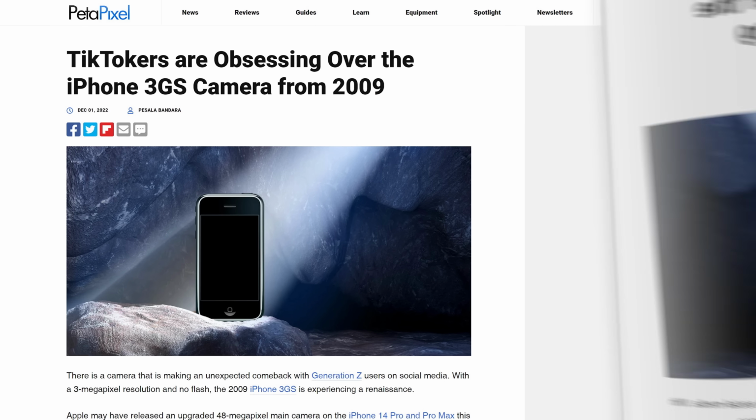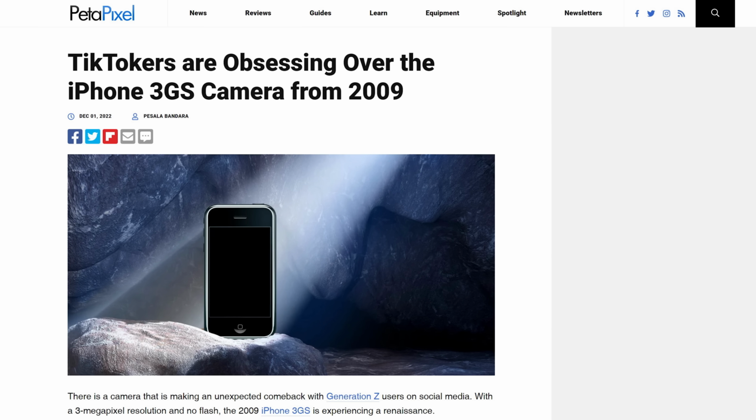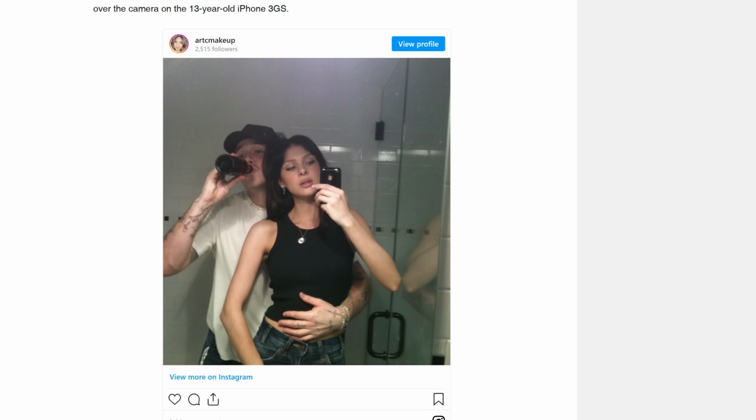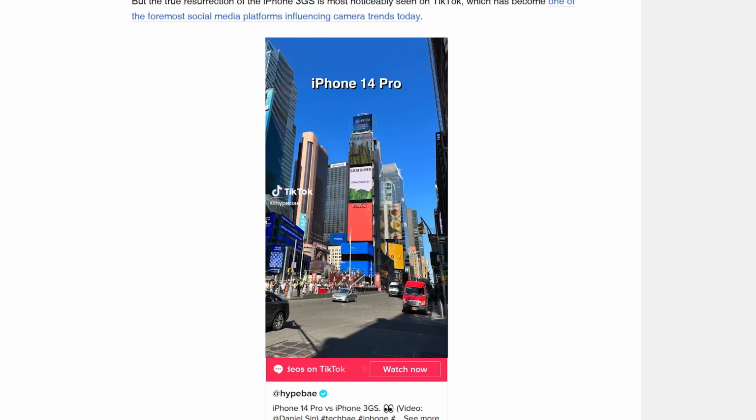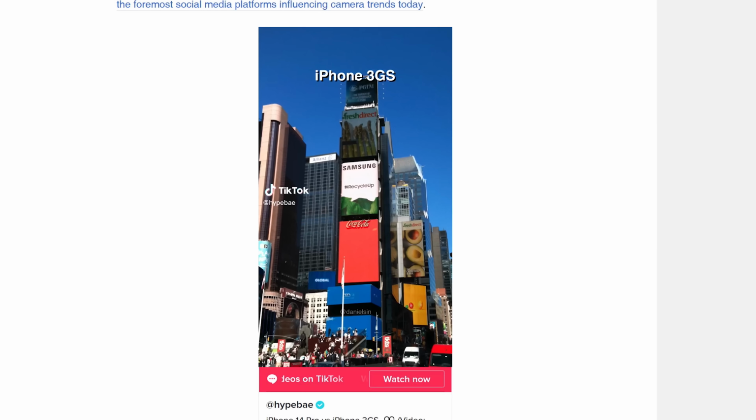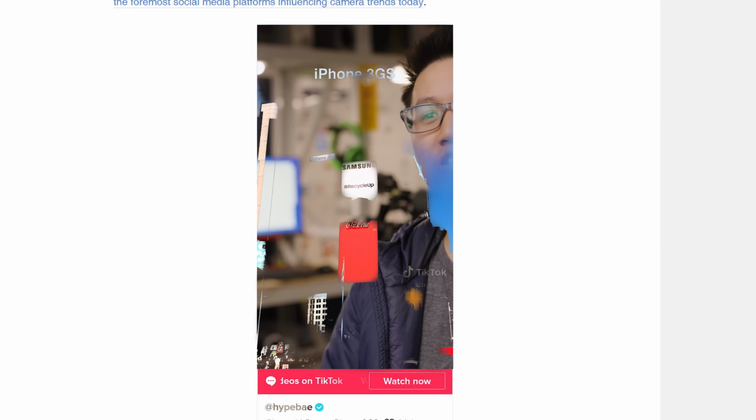Okay, so what happened is Brandon sent me this amusing article from Petapixel. It's about a group of social media influencers who love the aesthetic of this 13-year-old phone. People 20 years younger are using the iPhone 3GS for the aesthetic, which is bizarre to me.